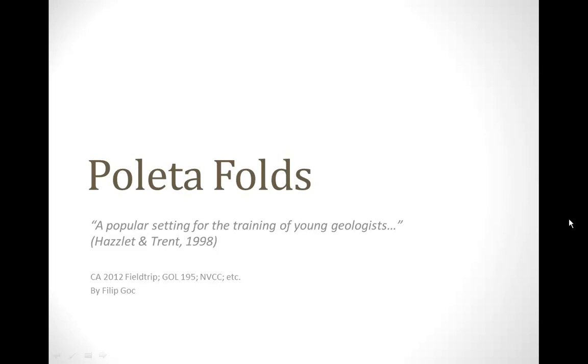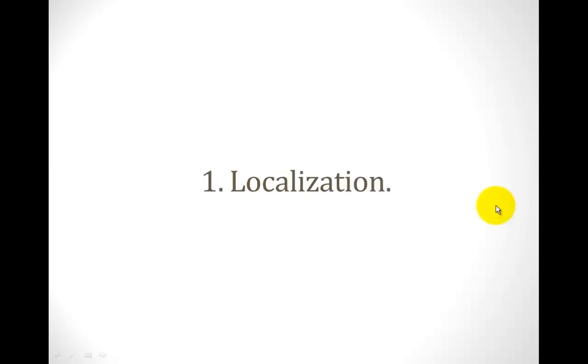Poleta Folds is an informal name for an area, about 10 kilometers squared, in Eastern California, which has become a very popular setting for training of young geologists in mapping and structural geology. And hopefully, we'll look at that area.